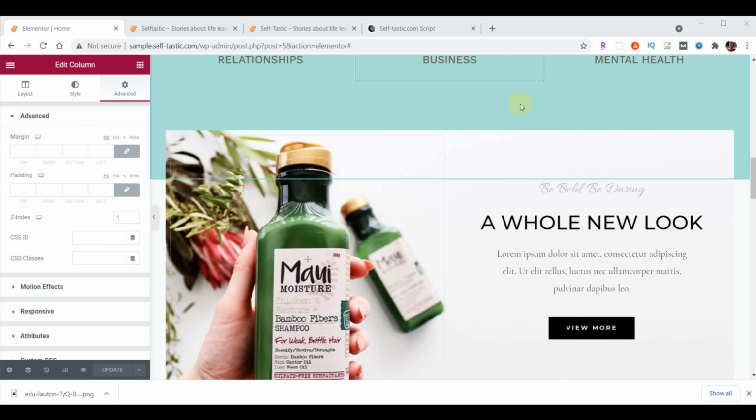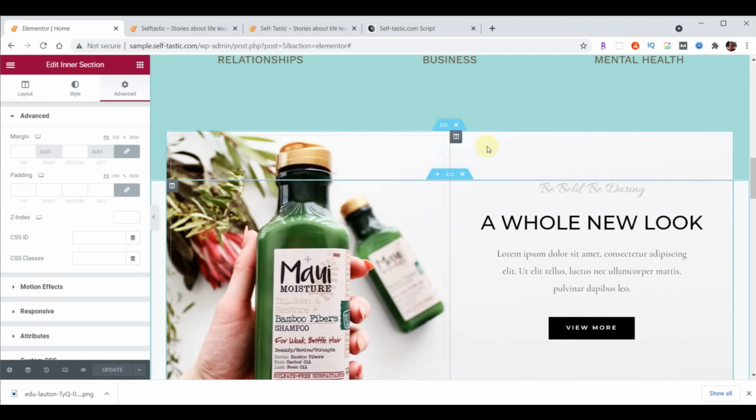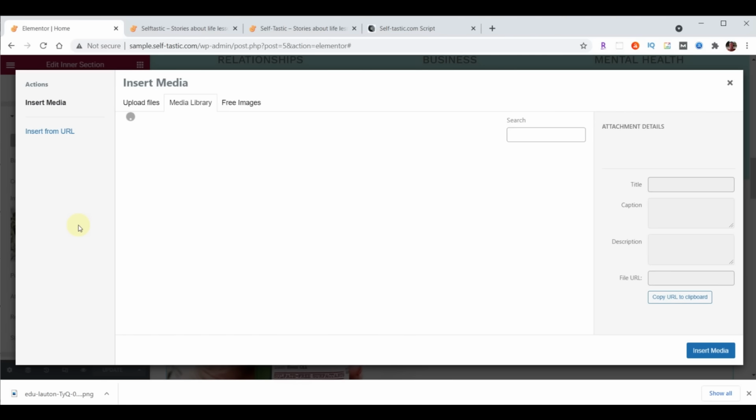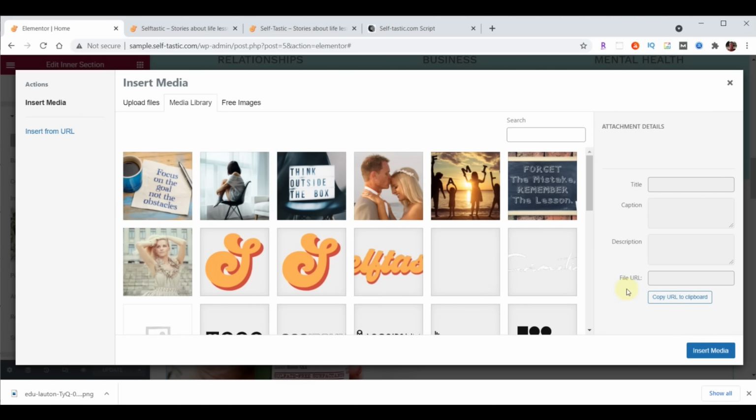The first thing I'm going to do is change this background. So we're going to click on this, and it's called an intersection, this one right here. See how there's an intersection there and then a main section there. We want to be on the intersection. We want to be on that section there specifically. And then we'll go to Style, and then we'll click on the picture. And now we need to upload a picture, and we want to go to our inspirational pictures.